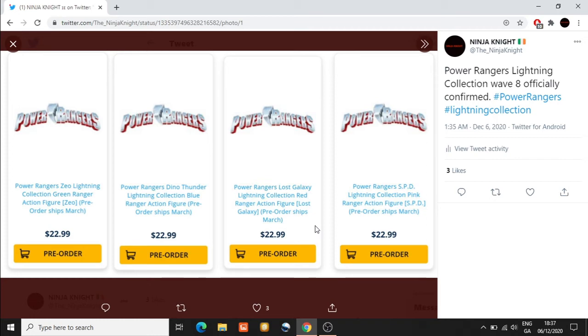We do know that there is supposed to be some sort of Power Rangers live stream coming up soon. I do assume that these are going to be the 4 figures that they are going to unveil and reveal and talk about in that live stream. I'm curious to see how they will spin the Lost Galaxy Red into why they've made a 2-pack of it and why they're now making a single pack of it.